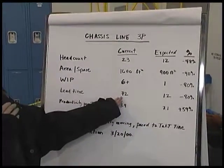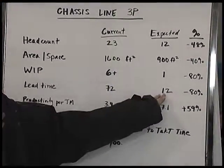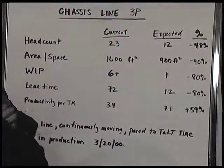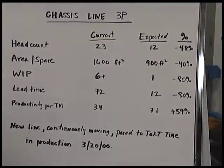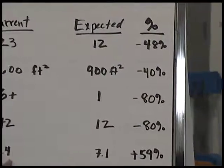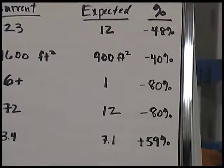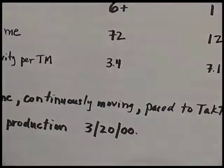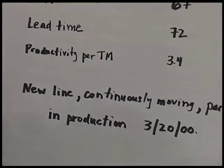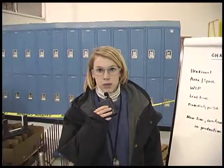Our lead time through our current chassis production area is 72 minutes. We expect that to only take 12 minutes for an 80% improvement. And our productivity per team member is currently 3.4 units per team member. And our expected result is 7.1 units per team member, or 59% improvement. And again, we'd like to have our new continuously moving line, pace to tack time, fully implemented and in production by March 20th.